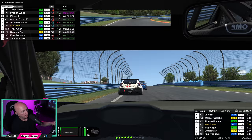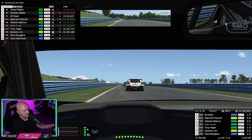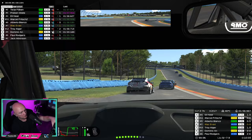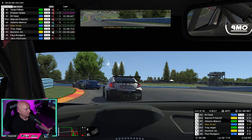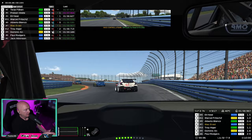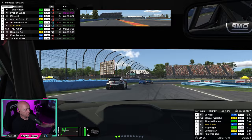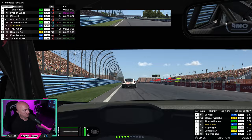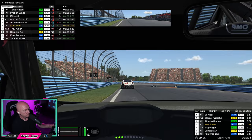Things might happen in front though with Alberto, Marcel, and L. Or Eel, L. Get off the grass, Dave. Keep your foot in it. There's a fine line, really fine line, between trying to go a little bit quicker and going off track. But we're still in it. We've still got drafts. Stay close, keep the pressure on. The guy ahead's lap time is a 158.22, fastest lap.